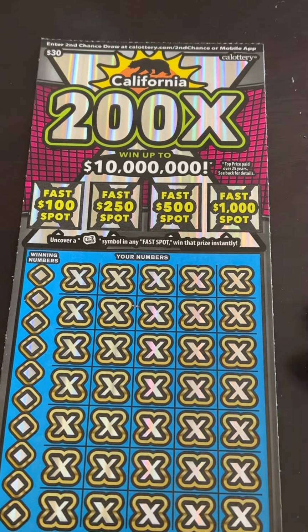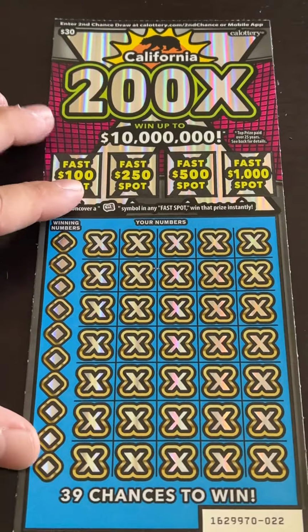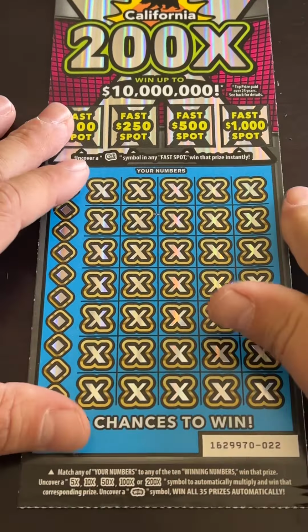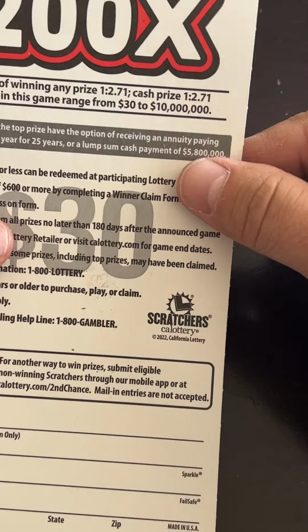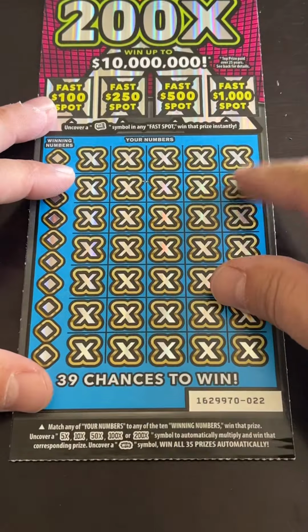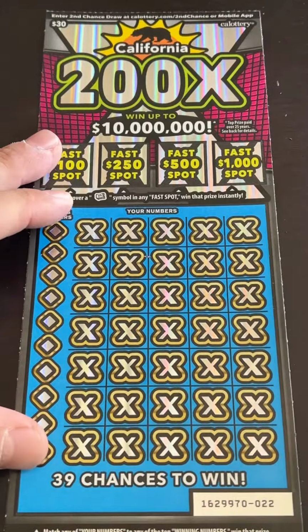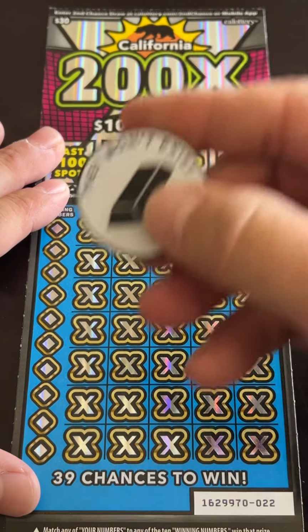Some crossword kind of takes a little bit, and we'll see what we can find. Odds on this ticket, 2.71. There are no ticket prizes, but there are $30 prizes. So ticket 22, book number 4. All right, let's get scratching.